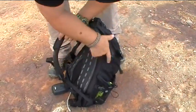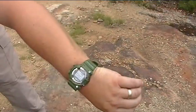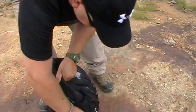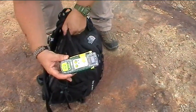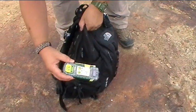Sabers Inferno. What kind of watch you got? G-Shock Casio. Good looking watch, I like that. Frogman color. ACR, it's their Starlink, in case we get lost or hurt out here.